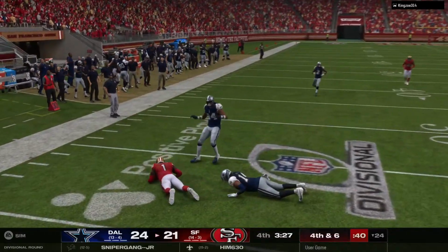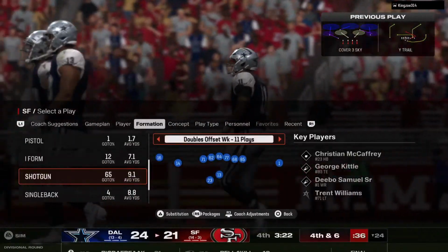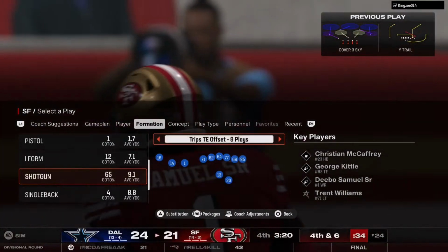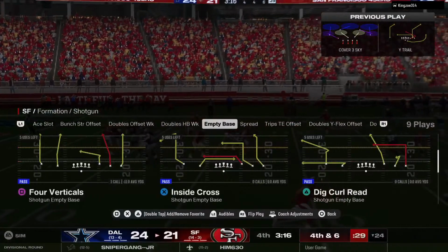That's Samuel, caught left side. And he'll be stopped here well short of the first down at the 24-yard line. So just 3 yards on the completion there. And that's going to bring up a 4th down.